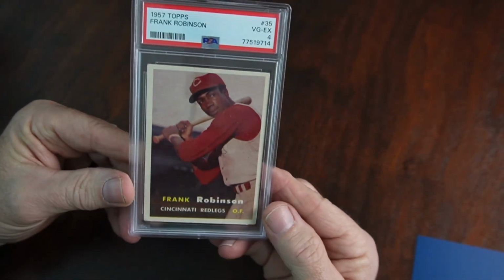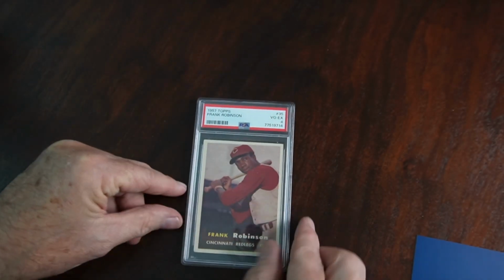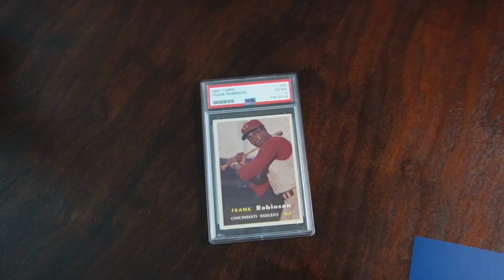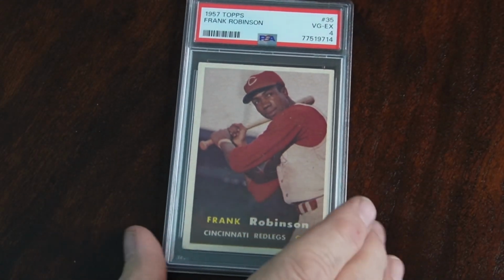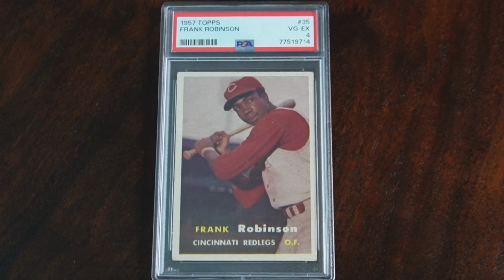So there she is. Ain't she a beaut? And that is why it pays in this hobby to be patient. Patience is definitely a virtue, especially in a card collecting hobby.